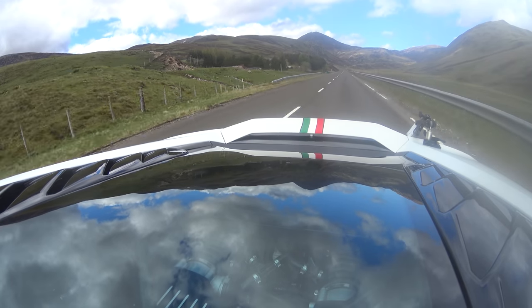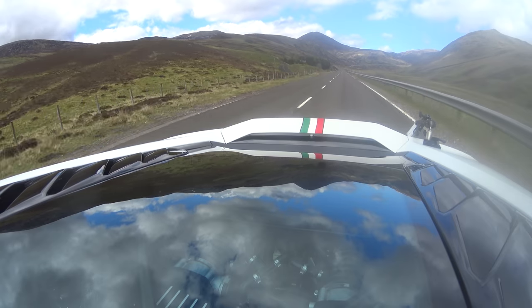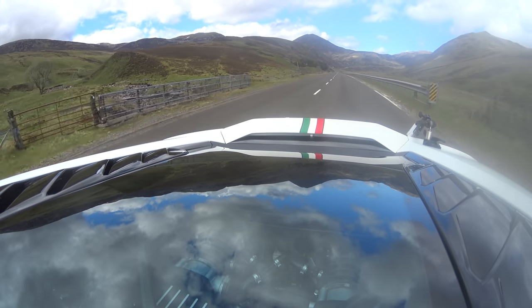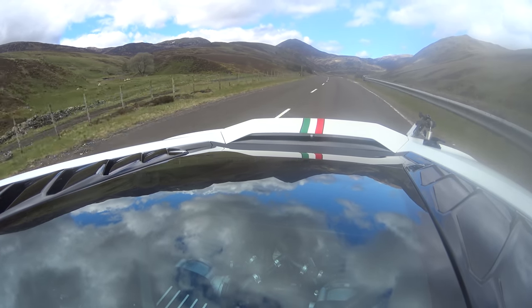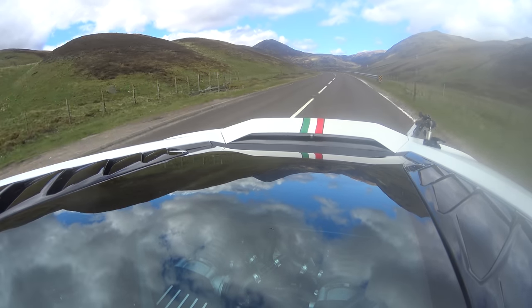Like a lot of these cars, you do have to be constantly aware of just how quick it can go in not very much time at all. You just put your foot down for a few seconds and you're easily doing triple digits. That's not a hard thing to do whatsoever.